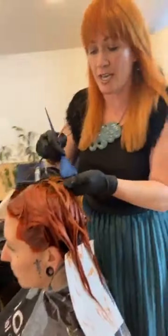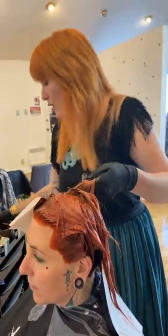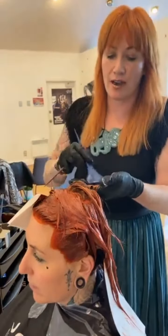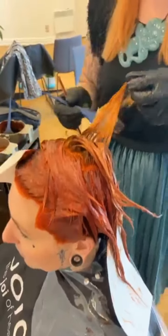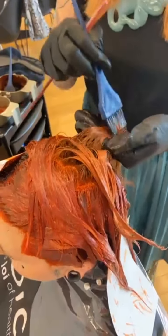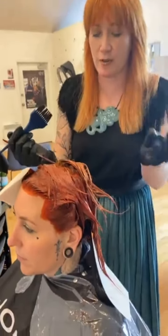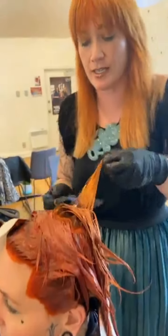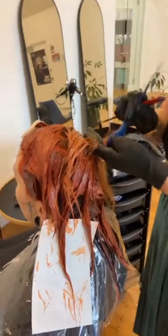In Vero, 10G with 8RC or with INC. So I love, it depends on what I want to see. If I want a reddy, peachy apricot, then I'll put the RC in with the 10G. Or I'll use a 10B with a RC. That way it's got a little bit of coolness to it, so it starts off with a violet, but you're of course putting a red copper in it, so it makes it beautiful and peachy and apricot.